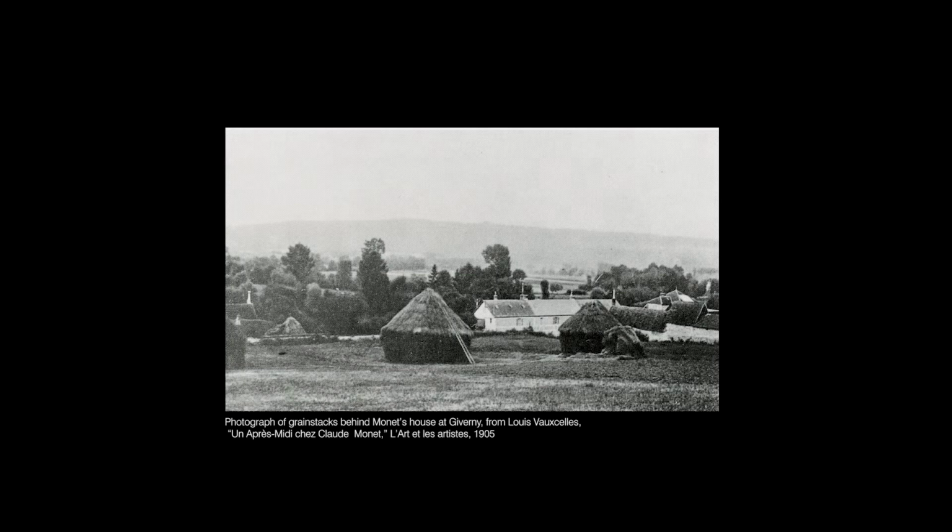More than a decade later, in 1905, a photograph of the grain stacks in the Clomoran appeared in an article about Monet and his work. I'm fond of this photograph because we can get a sense for his fame and for how closely this motif of the grain stack came to be associated with him, even 15 years or so after he painted the series of grain stacks, to say nothing of now, more than a century later.